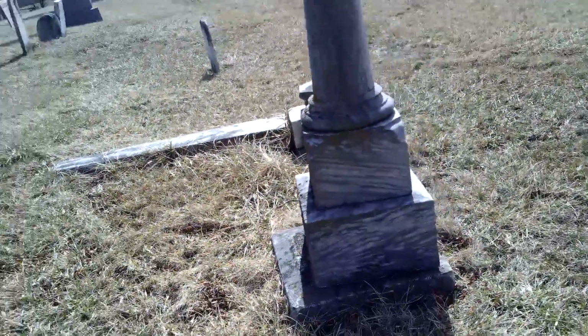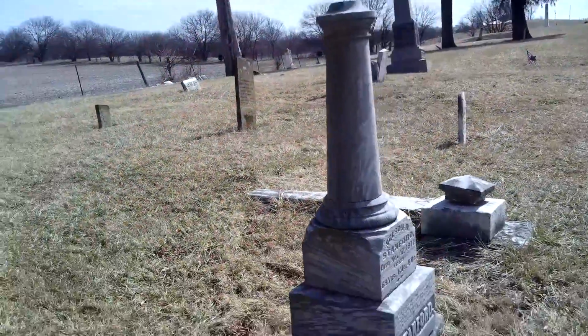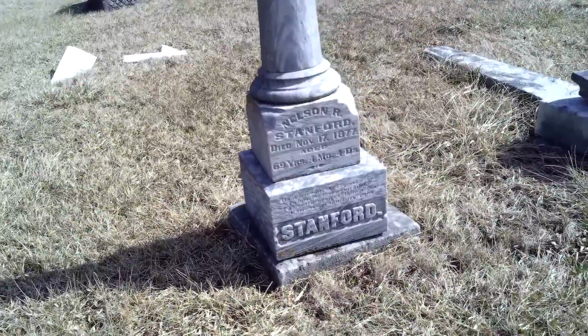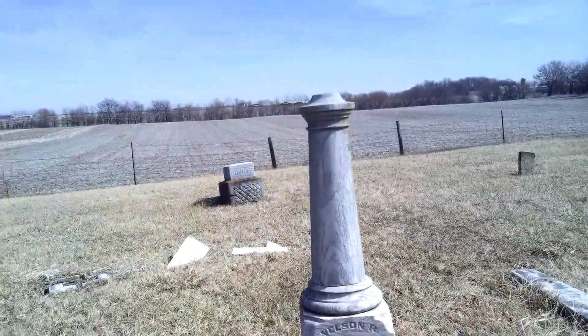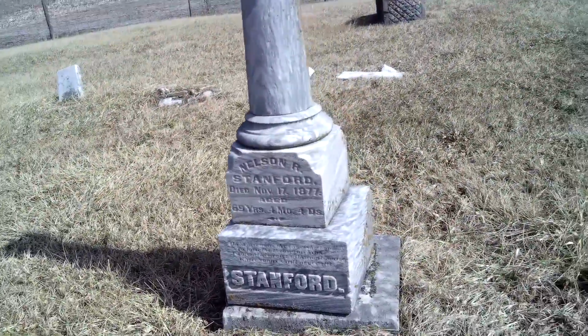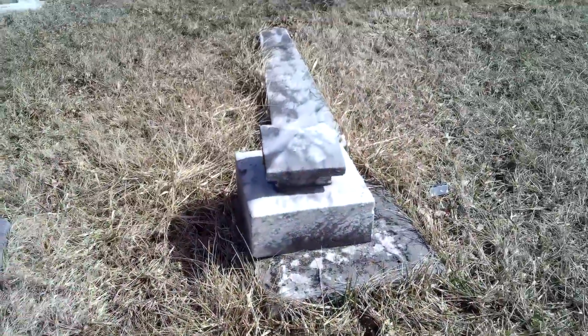So behind these stones, I've got to back up and get this one here. Cool stone. Nelson R. Stanford. Large Stanford stone. Real interesting that it's just for one person. And then we've got this large stone that has fallen over. All the pieces are together here. I can't make out what that says. I don't know.